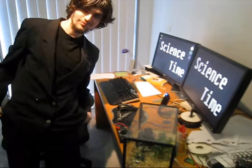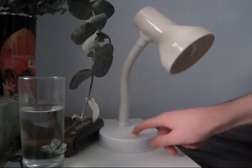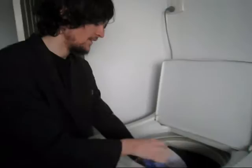Electricity. We all love it. Whether it's powering a lamp, a vacuum cleaner, or our state-of-the-art Science Time computer lab. Where would we be without electricity? Even our guns are powered by electricity.